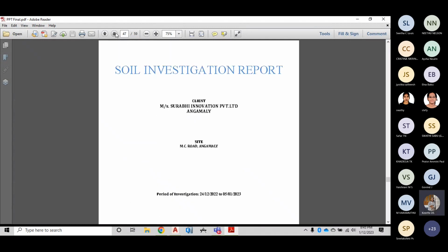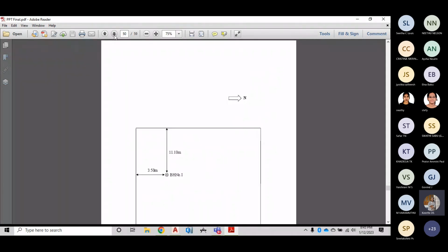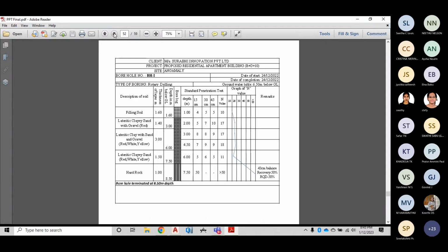Now coming to the next report, it's all the same. The first pages and introduction pages are all the same. If you look at this report, it is a residential apartment building having 11 stories. B plus T plus 10 means ground floor plus 10 stories, so 11 stories in total with a basement. B denotes the basement floor, the cellar floor.